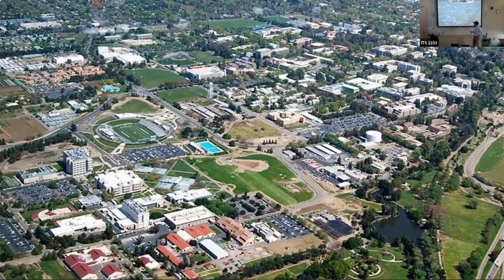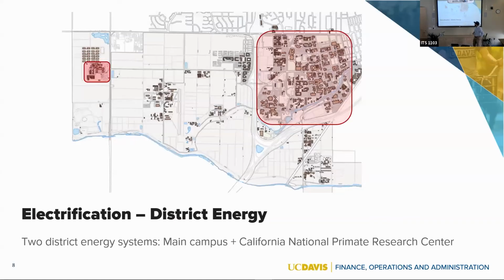For the main campus, you see here, we actually have our large district energy system, but a lot of people don't know that there is a small district energy system at our primate center, which is 2 miles west of main campus, so even west of us here. And that one just got a major upgrade. I'm not going to talk about that now just because we don't have time, but that'll be maybe next year, because it's coming online in the next month or so. We have a whole new central plant there.